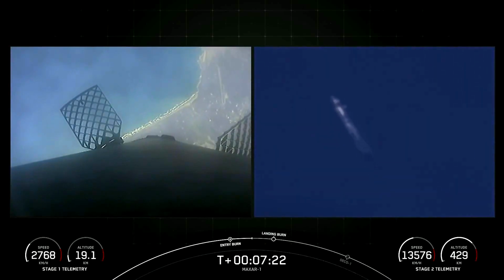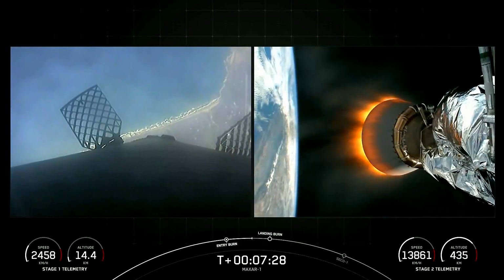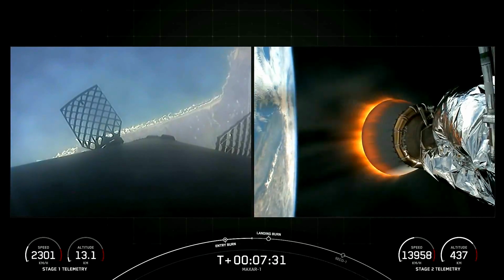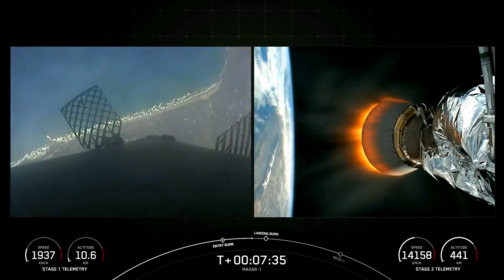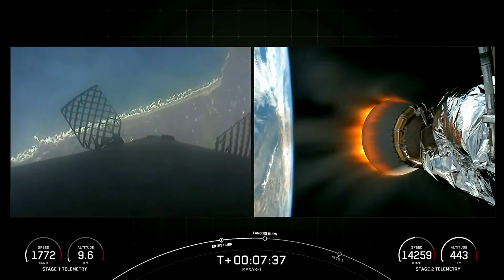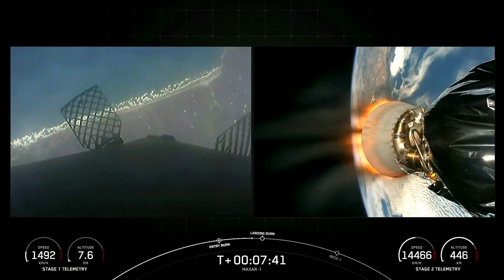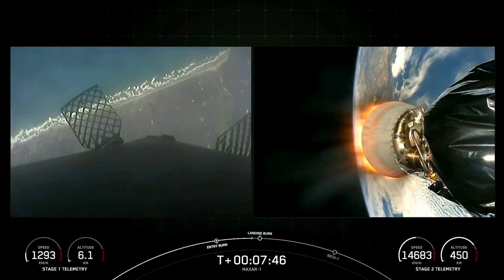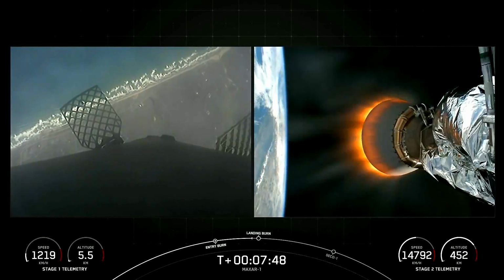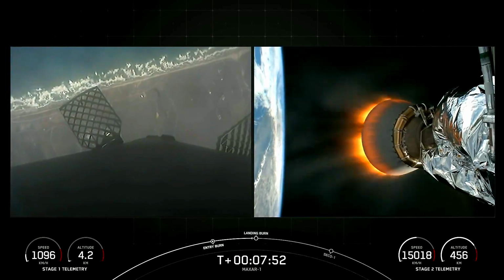The Merlins on the first stage are optimized for sea level. These achieve 190,000 pounds of thrust each during ascent and descent. At liftoff, Falcon 9's first stage, there's confirmation that both the first and second stage are still on nominal trajectories. Stage 1 transonic. Confirmation there that Stage 1 is transonic. Stage 1 landing burn. Stage 2 FDS has safed.